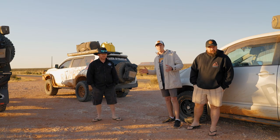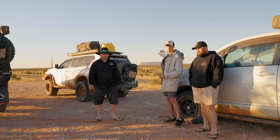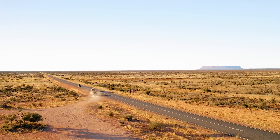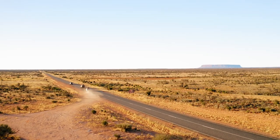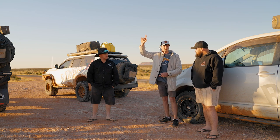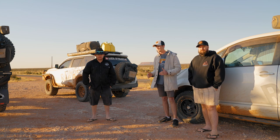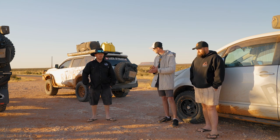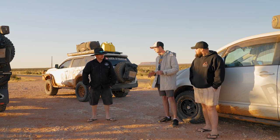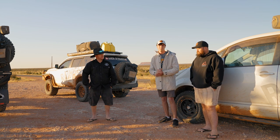G'day guys, we just packed up at Curtin Springs. We're out the front, and we've got Mount Conner over in the distance. This is often confused with Uluru on the way through, but you come across it a bit over 100 kilometers before you get to Uluru. Today we're heading up into the West MacDonnell Ranges, but our main aim is to find a really good camp. That's it today. That's all we got for you today. Find a good camp, and that does require going bush. So we're going to film going bush, and hopefully it gets a bit wild. So let's go.